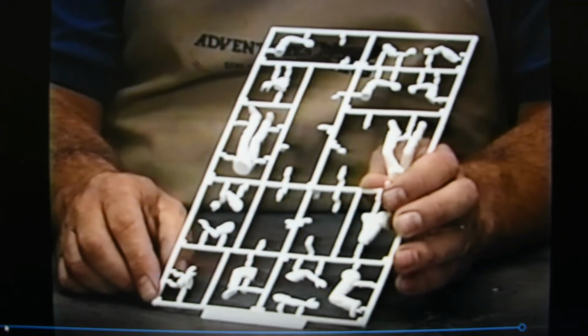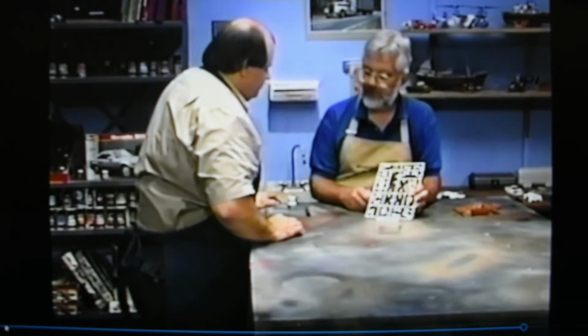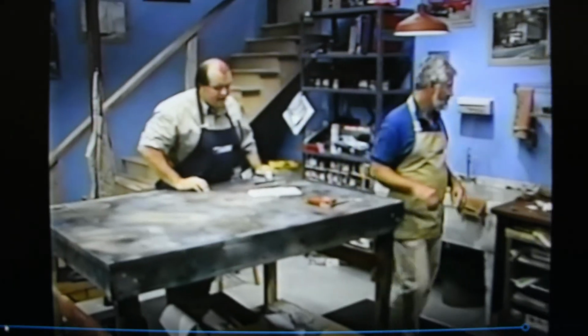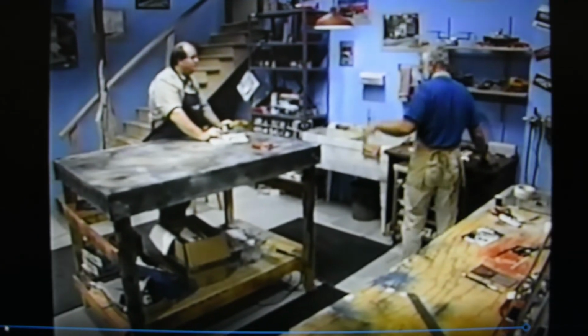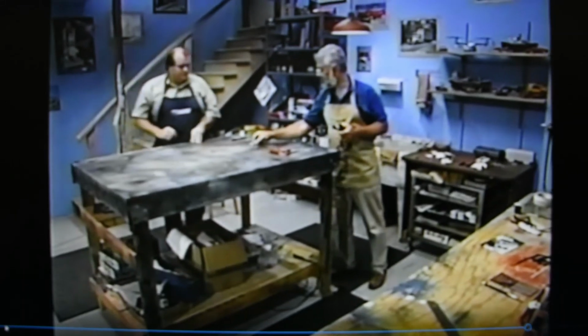Well, how do we do that? We have to use a moto tool to get away all the molded on detail. Okay, well, bring it in and let's get it off of there. Now, what else do you want me to do with this? Do you need this anymore? No, we don't need that right now because we can grind down the detail on the head.